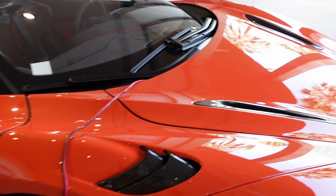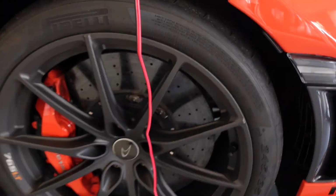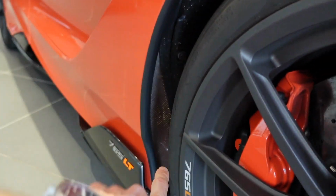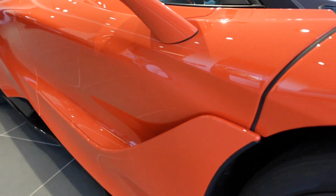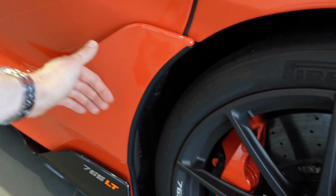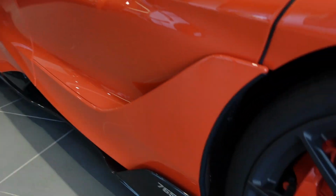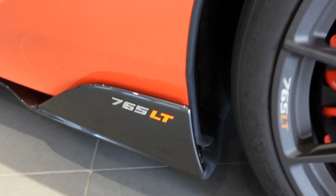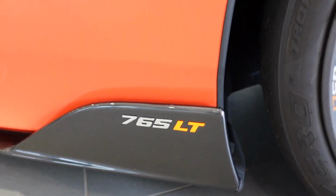Also here nice air outlets, also of course to cool the front wheel arches and the brakes. I can see an outlet above, but also an outlet on the side so that the air can flow right in the door. You can see right between there, and go out on the side of the car. Then we see here also an extra side skirt with a nice 765 LT naming on.